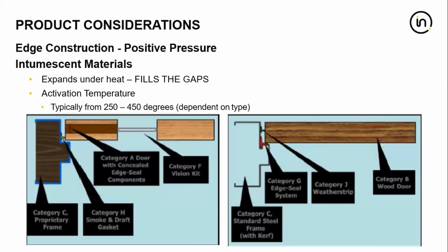On the right-hand side, we see a category B wood door that, in this case, has a surface-applied category G edge seal system. So in this case, we have a gasket applied to the frame. That's a category G seal. It could be an intumescent material that, again, once it hits activation temperature, its job is the same. It's to fill that gap there and reduce the effect of positive pressure degrading that interface.